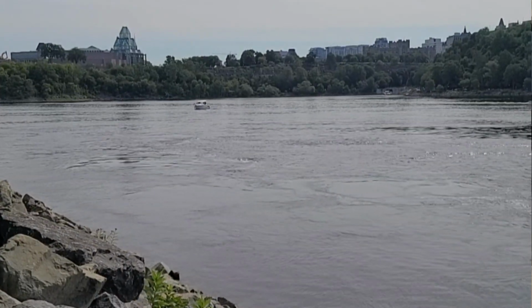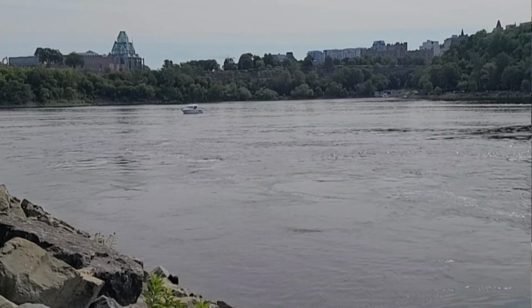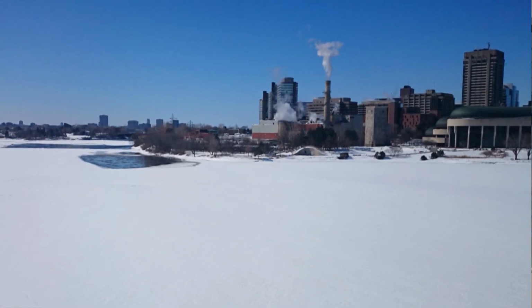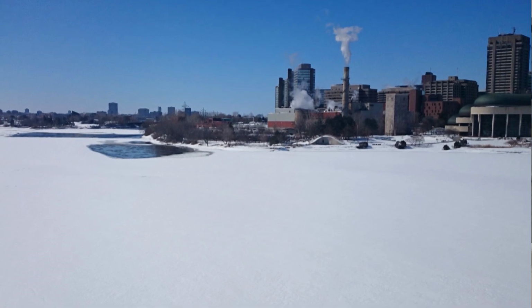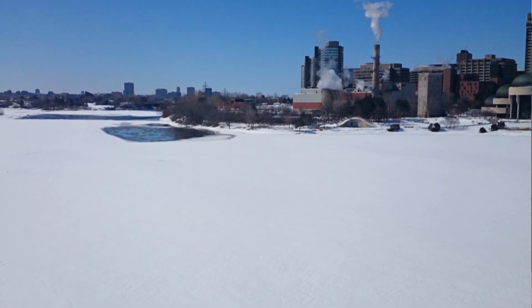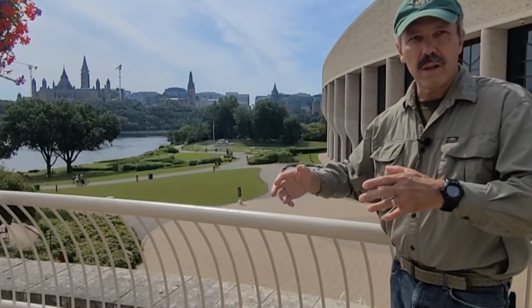And you can see off the end of the point how the waters are turbulent, with strong currents there. In fact, this is something that you can see really well in the springtime when the river ice is starting to break up and to melt. The embayment here will remain solid ice covered until very, very late, while right off the point you'll start to get a channel open up in the ice and it'll break up and melt.